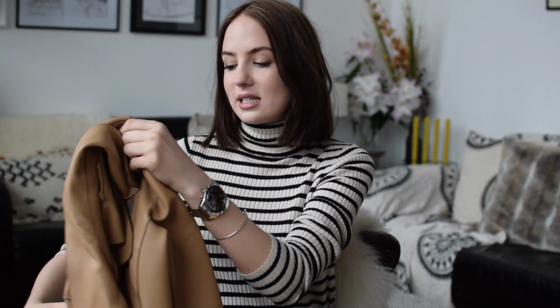First up is leather jackets. Now generally at this time of year I start wearing my leather jackets much more because they're such a good transitional piece, and I invested in a new one a couple of weeks ago, and it's this lovely kind of nudie tan coloured one from Uterque. I have a couple of black leather jackets, and if you don't have a leather jacket in your wardrobe, definitely start off with a black one because they are so versatile.